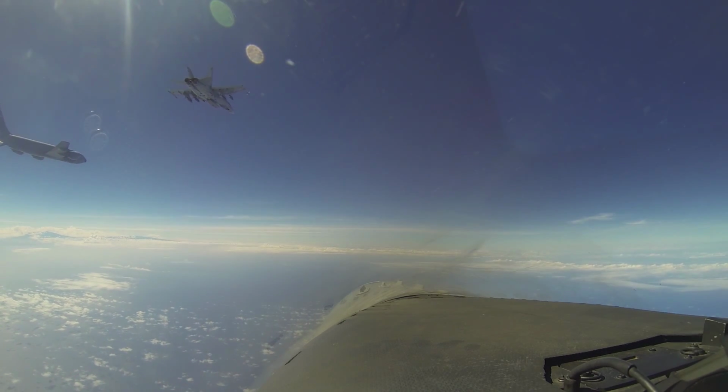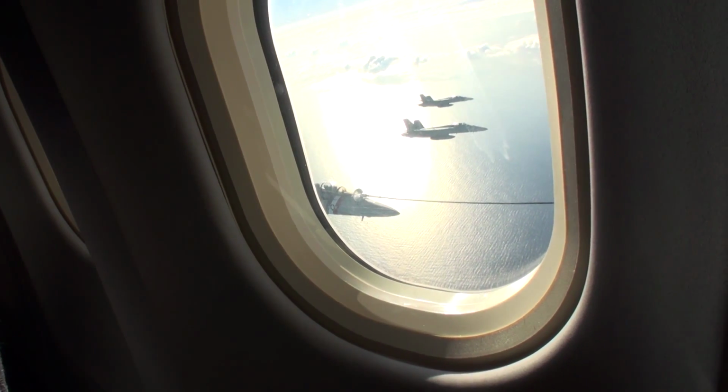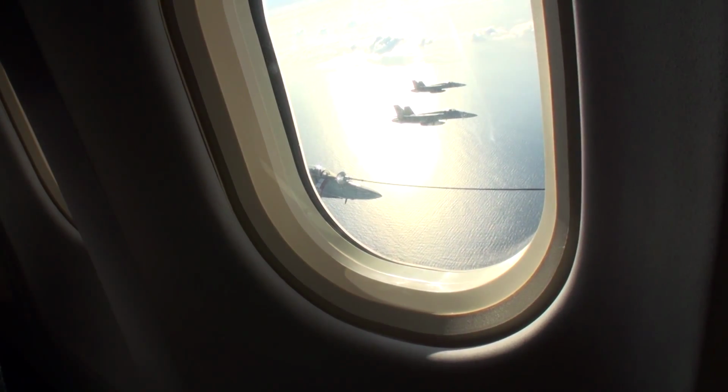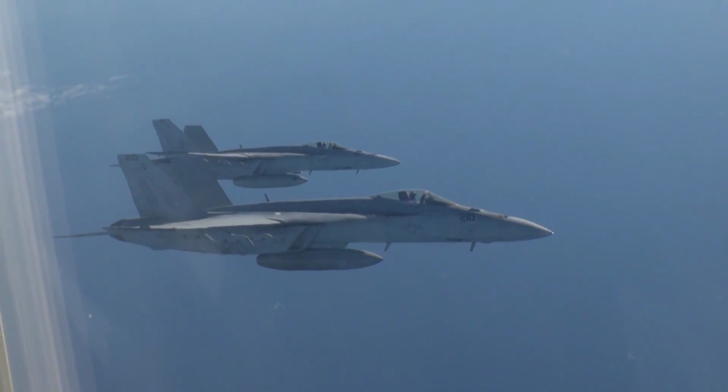There'll be multiple tankers. Here at RIMPAC, you'll have up to a couple hundred sorties per day, so a lot of aircraft moving. RIMPAC's a very complex exercise, and we're working with nations we don't normally work with. Every airplane has different offload rates, different procedures, different policies when it comes to air refueling. So we have to learn how to work with them.